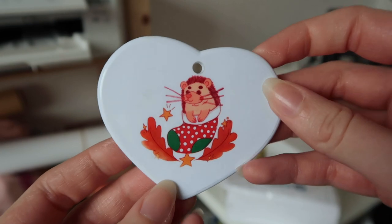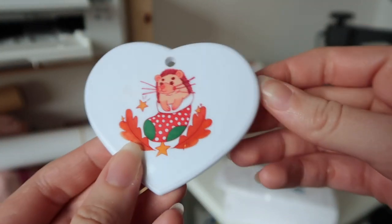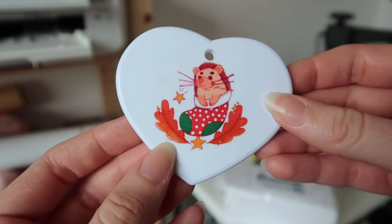So this morning, I've managed to get the print to come out really well. The only thing I have to say is I think on both sides, I need to make the print a little bit bigger. So I'm going to go and do that now and reprint it.